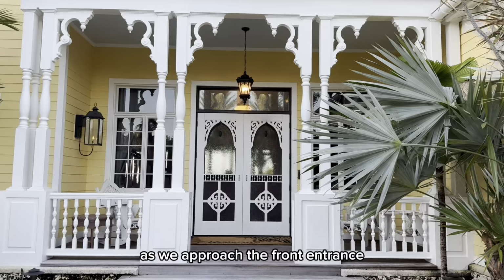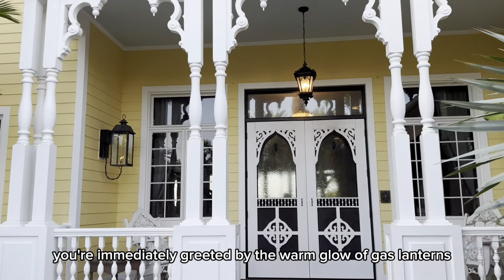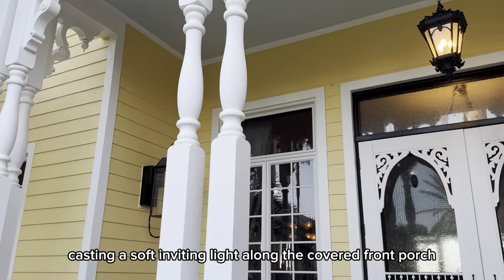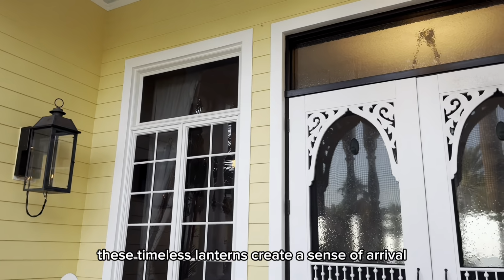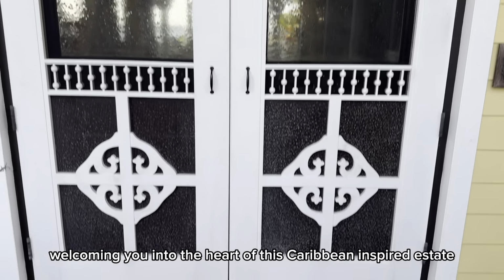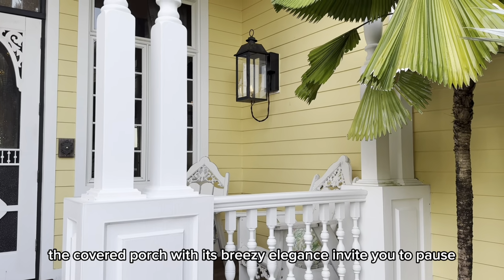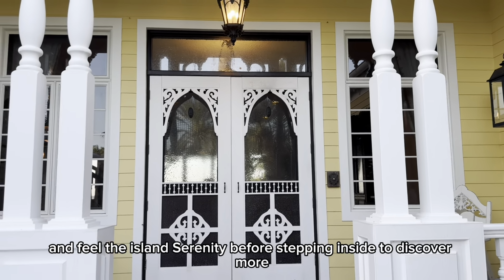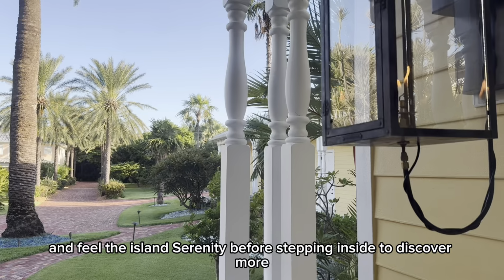As we approach the front entrance, you're immediately greeted by the warm glow of gas lanterns, casting a soft, inviting light along the covered front porch. These timeless lanterns create a sense of arrival, welcoming you into the heart of this Caribbean-inspired estate. The covered porch with its breezy elegance invites you to pause, take in the surroundings, and feel the island serenity before stepping inside to discover more.